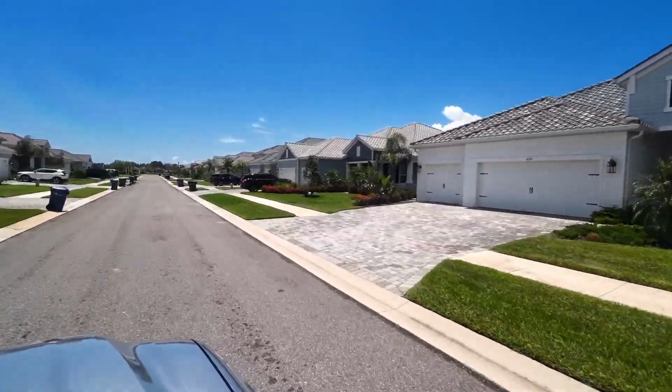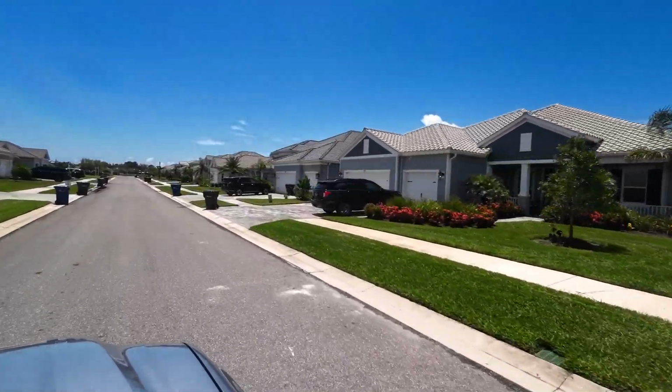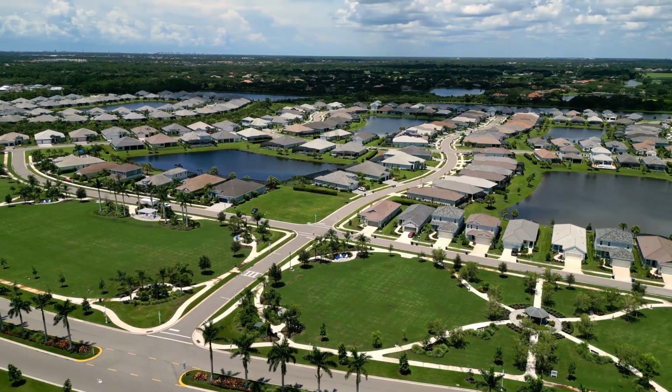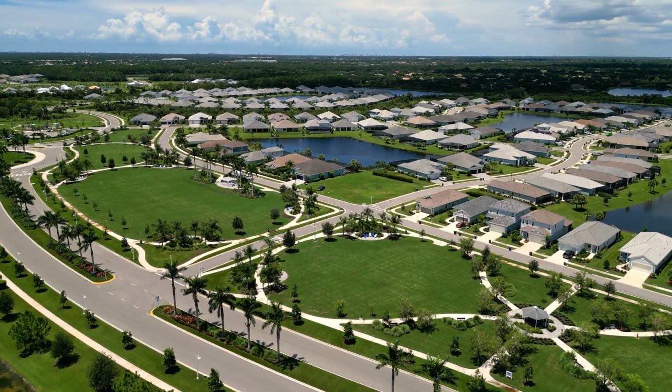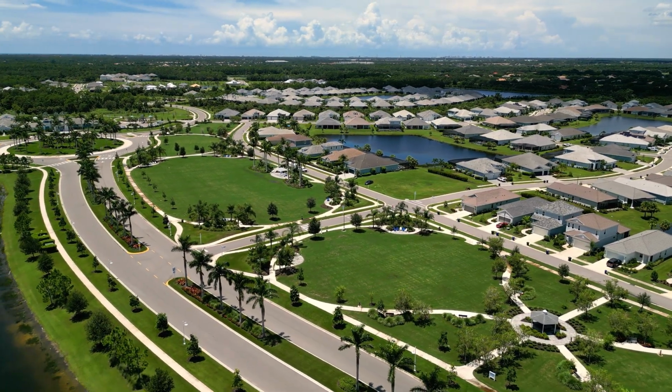Grand Park is also a maintenance-free community, meaning you don't have to worry about trimming the lawn or the shrubs. There's miles of walking and nature trails weaving through the lakes and open green spaces. There's community parks with lakeside views and an on-site activities director.